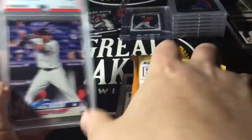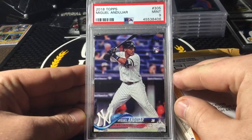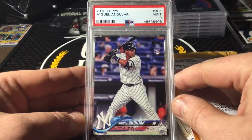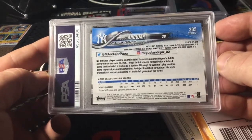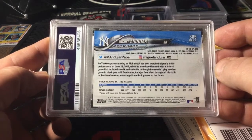Okay, let's see what we got here. Here's another one. This is one of my definite buys right now. We got the 2018 Topps Miguel Andujar rookie card. I don't have any of his stats because I don't prep for these videos at all. I just open the mail and grip it and rip it and say whatever I feel like saying.